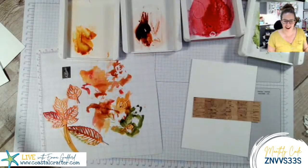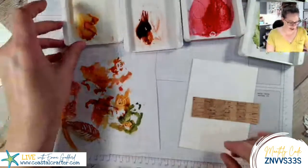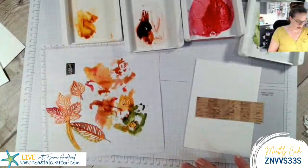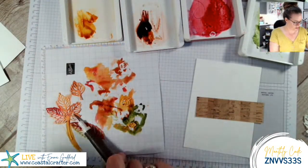Grace said, "Oh, hi Grace. Colours are so rich, beautiful. Oh, it's really autumny colours." Let me give these a dry with the heat tool.